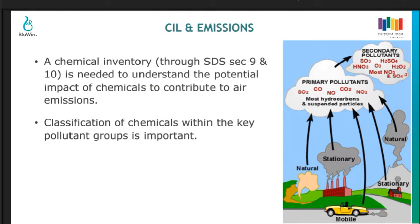So first and foremost, from a proper chemical inventory, we should be able to know the section 2 information, which is not shown there, and the section 3 information, which is the composition information, and the section 9 information. Basically, how do you use the section 9 information? It gives the vapor pressures. When it comes to emissions, we need to also look at the vapor pressure of a chemical, the flash point, the melting point, the boiling point, these kinds of information which we should be looking at.